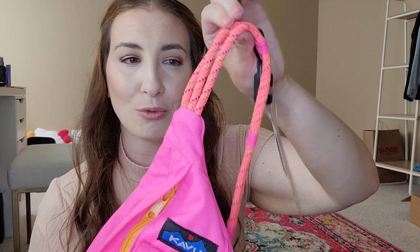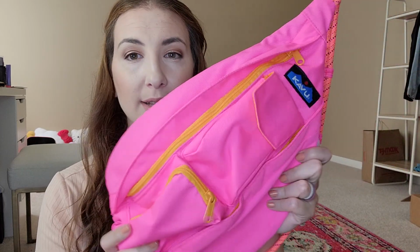And I love this rope detailing. It is just so cute. It also has a clasp here as well, so I just feel like you can adjust it. You can put it in the front here, put it in the back, use it as a backpack, and yeah, I will probably even use this as a regular purse if I need a bigger one than my Rebecca Minkoff for that day. So this is so good.